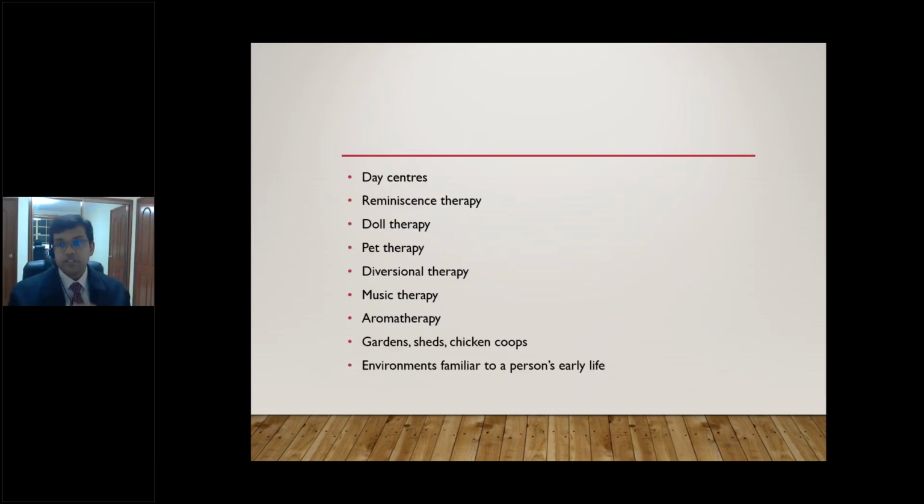So the psychosocial interventions cover things like day centers, reminiscence therapies, doll therapies, pet therapies, diversional therapies, music therapy, aromatherapy, gardens, sheds, chicken coops, and environments familiar to a person's early life. These are things that work not just inside residential facilities, which is where most of the evidence is, but they also work outside of residential facilities. So early access to day centers and respite opportunities do make a difference in terms of their subsequent transitioning.